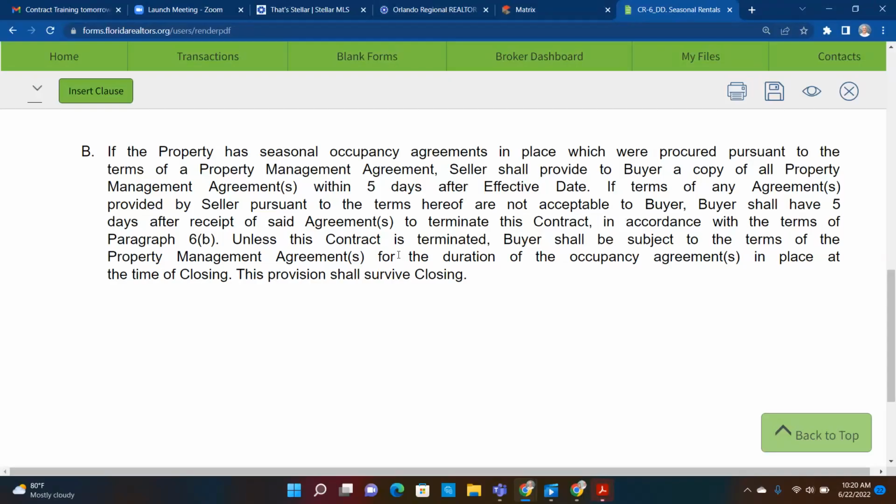I don't want to accept these terms, because that's right. Full disclosure, that's educating them. Maybe that's why the person wants to sell it, because the property management company, or just the property in general, is not performing as an investment property. So they want out of it.